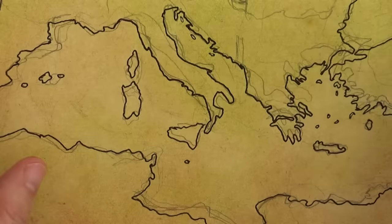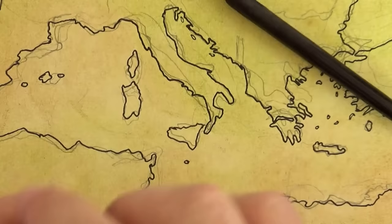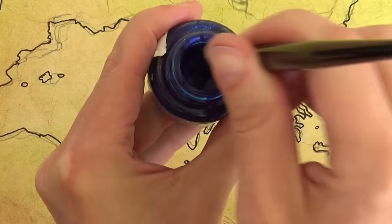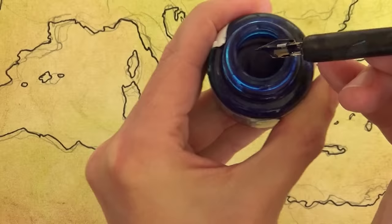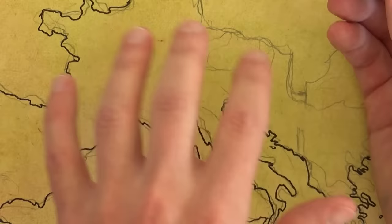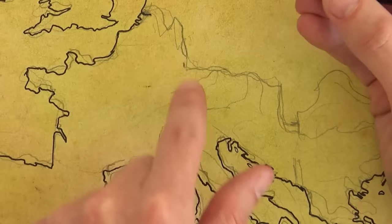Some rivers. And then I'm gonna use blue color, and I got the idea to use this dip pen, calligraphy pen, and blue ink for rivers, because rivers are quite important to show. For example, the northern border of the Roman Empire at this point was defined by two long rivers, the Rhine and the Danube River. So let's start with those two rivers.